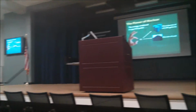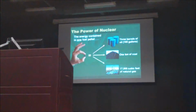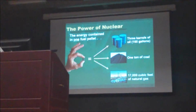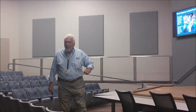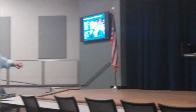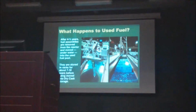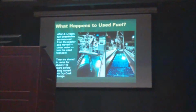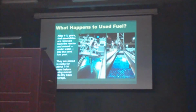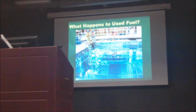Well, first of all, here's the amount of heat that you get, and there's an example out front that shows this. 1 pellet is equal to 3 barrels of oil, 1 ton of coal, or 17,000 cubic feet of natural gas in energy equivalent. Okay. And here's how the fuel is taken out of the reactor. 1 fuel assembly at a time. It's all done underwater for 2 reasons: heat-wise and also for radiation shielding. The water's a very good shield. We transfer the fuel from the reactor into the adjoining building called the fuel building, and that's where it stays.